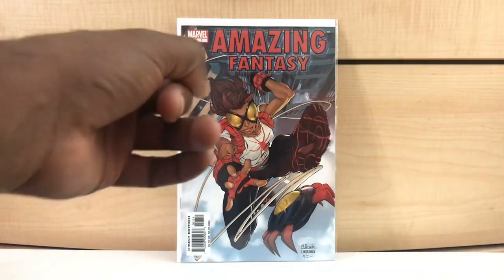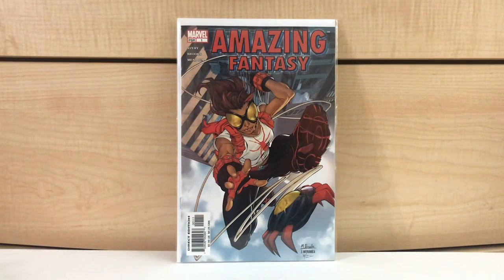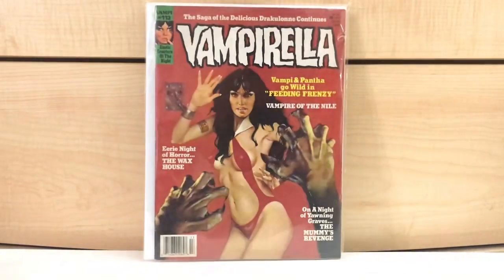I know a lot of attention is paid to number 15, first appearance of Amadeus Cho, but I think this book should get way more love, or it should get just as much. I'm trying to speak fast, and it ain't working.